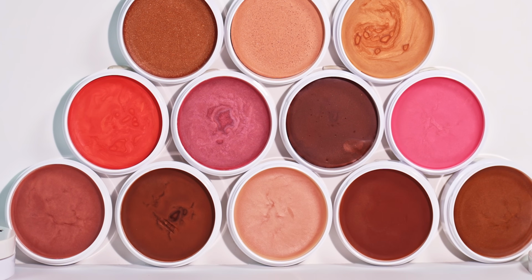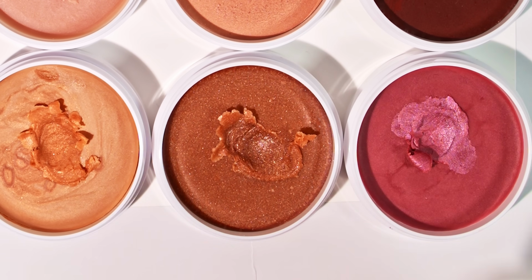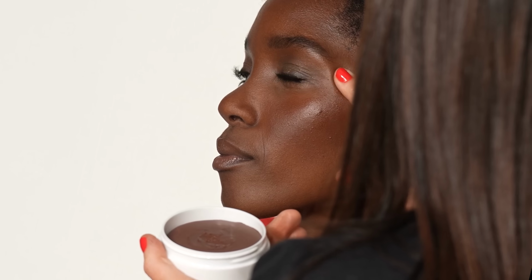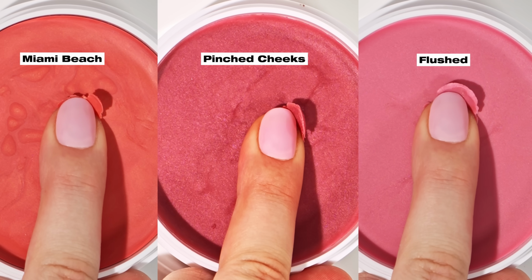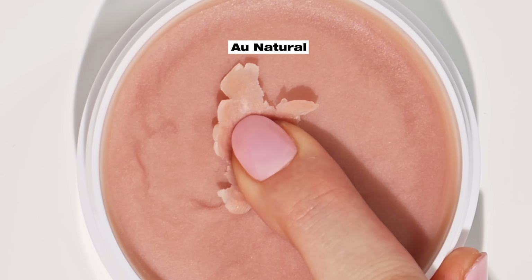We launched Jones Road with just 4 shades, and we now have 12 that can tint your skin, correct discoloration, or just highlight your best features. You can wear multiple balms and layer them, but you can also wear just one. We have all over tints, blushes, and highlighters. We also have one without any color that just provides a glow.